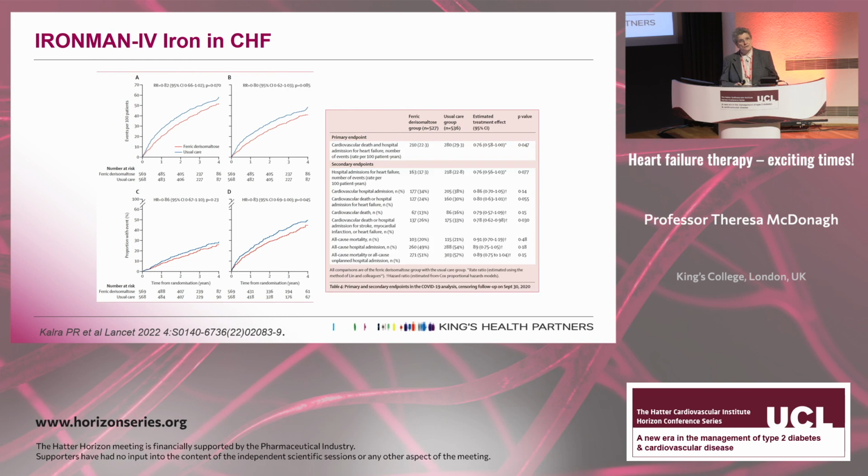It's been followed up by a trial that's just reported a couple of weeks ago now at the American Heart Association, IRONMAN, which was a trial done in the UK in 80 centres, looking at patients with chronic heart failure, with reduced ejection fraction heart failure and iron deficiency. Again, it was a COVID study. The formulation used here was intravenous ferric derisomaltose rather than ferric carboxymaltose, and you can see here, again, a trend towards reduction in cardiovascular deaths or hospitalizations for heart failure. And if you look at the COVID sensitivity analysis, it did hit its primary endpoint. Again, a reduction in hospitalizations for heart failure.